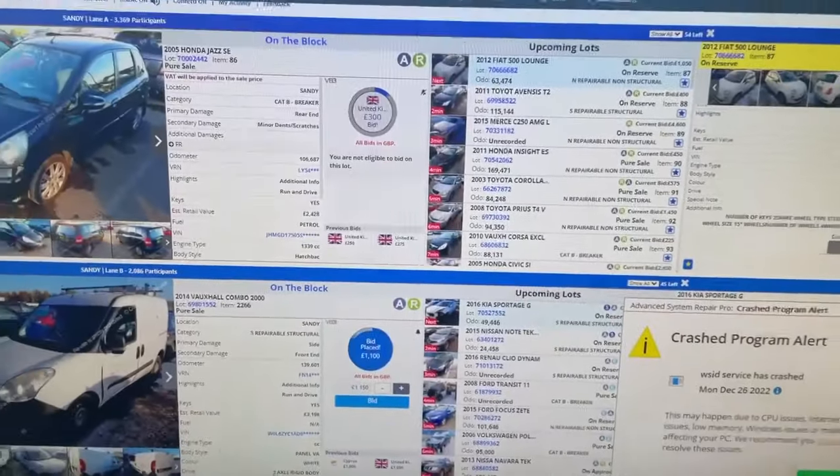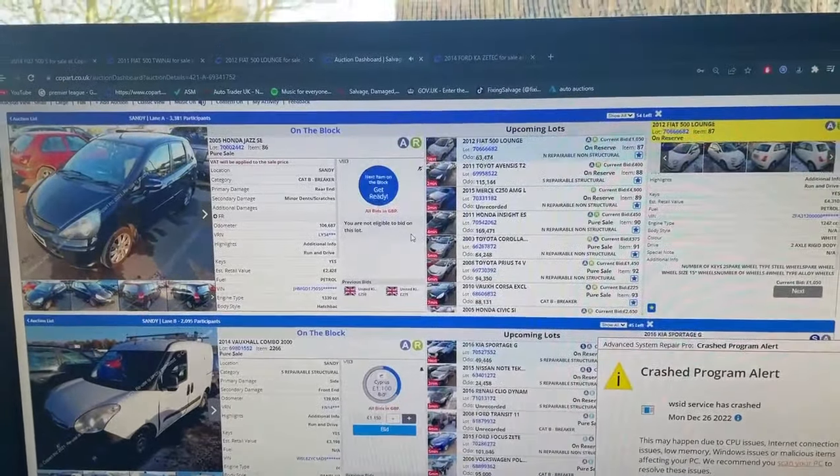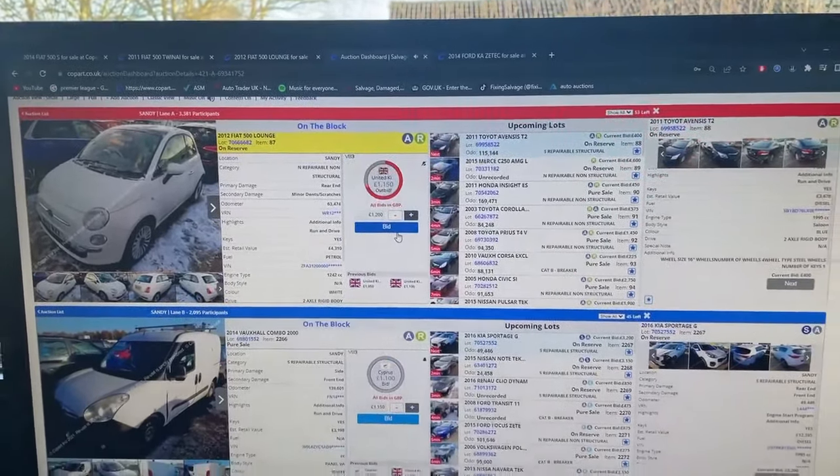Well, okay, guys, so it's Boxing Day. And I found a Fiat 500 that I think looks alright. Look how big it is. Let's see if we can win it.